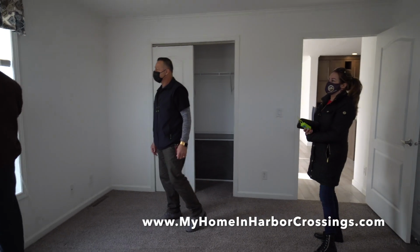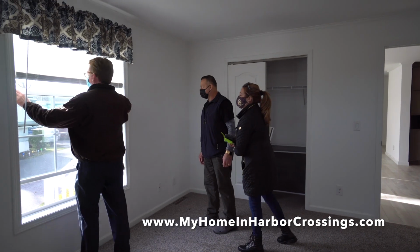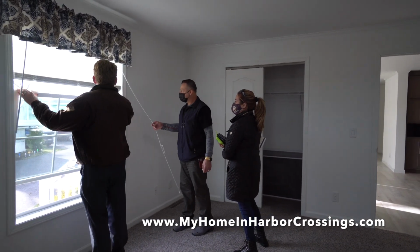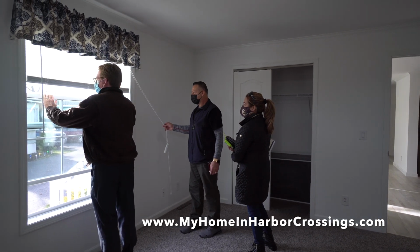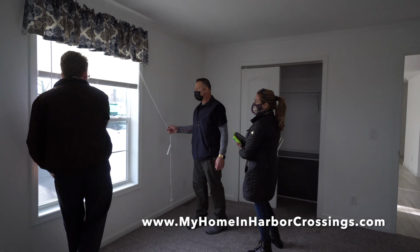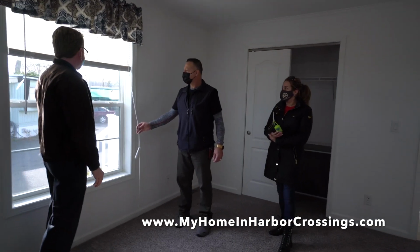Windows up and down. There's two locks at each window. Lift them up. You want to clean the inside here. And then the top window is stationary. The top one stays in place. And they're all thermopane insulated windows.